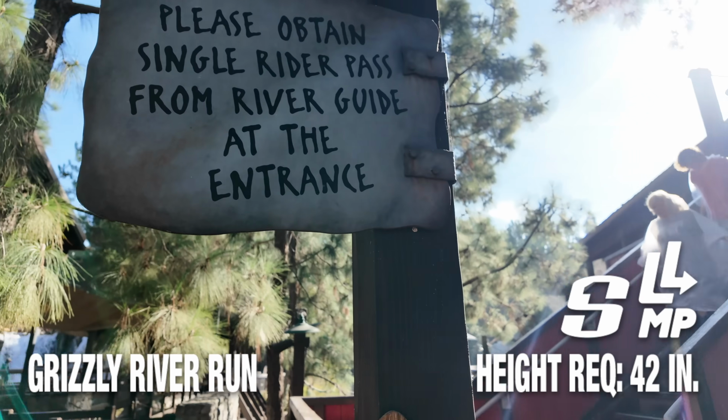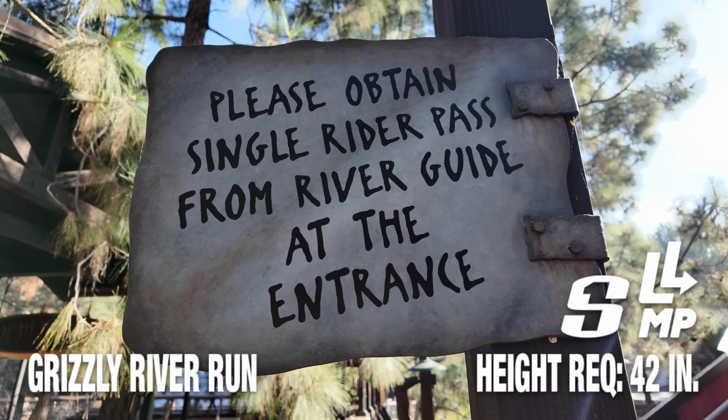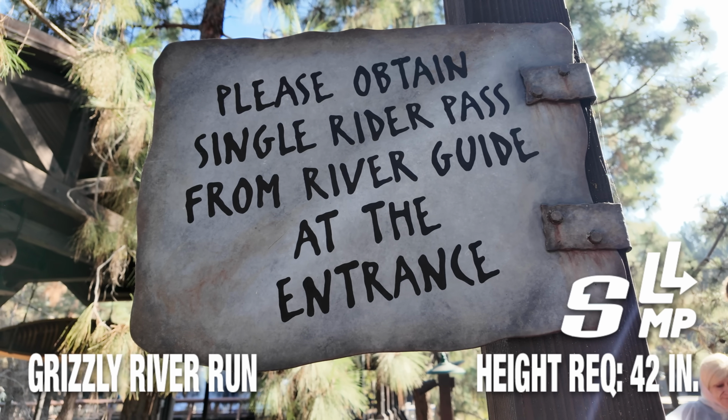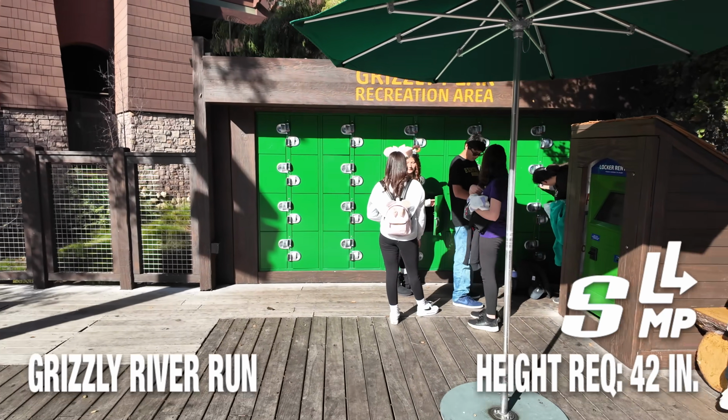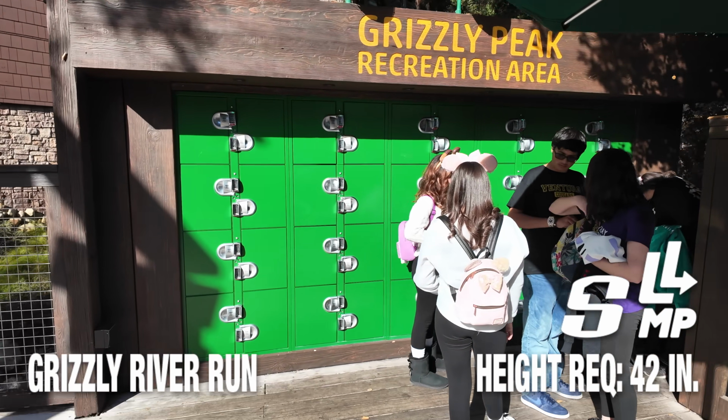And while I have used it before, this is one of those rides that's best experienced as a group, and I wouldn't recommend single rider unless you're traveling alone. There are free lockers available by the ride's exit for you to store your belongings that can't get wet.